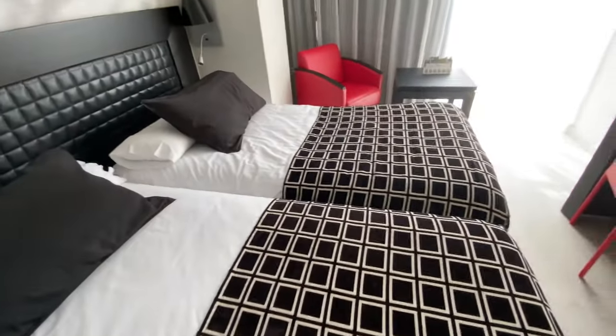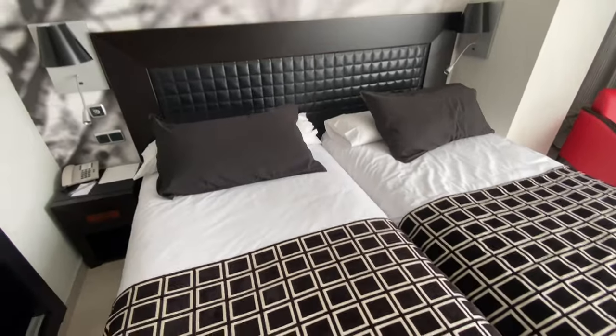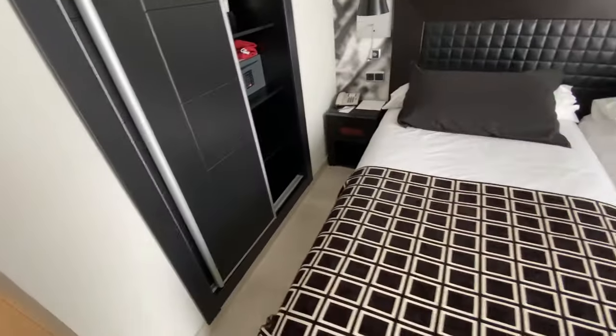I'll find out. And then tea and coffee making facilities, a safe that you put your own code in. A random, oh, so is it a laundry bag? I don't know. I can't see any extra bedding anywhere, so I might be requesting that because the white pillow looks a little bit skinny, to be completely honest. Certainly not deep enough for me.